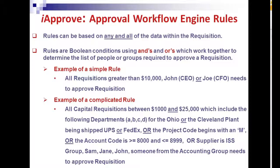It's all point-and-click configuration using our rules configurator, and you, the end user organization, create your own set of rules. Obviously, we train you on how to do that, and then you can go off and create as many rules as you'd like. Upon submittal of a requisition for approval, the rules are checked, and based on the results of a rule, whether it's true or false, the approvers are then assigned to that requisition for approval. That requisition is then routed throughout the organization via email for approval. And again, we're going to demonstrate that for you today.